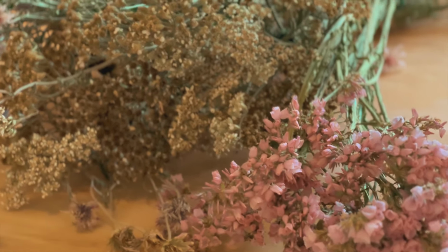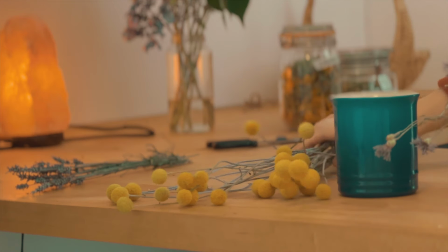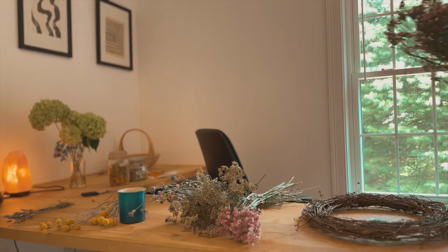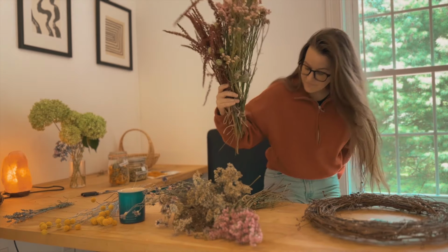It's the early days of August, and I've spent the last few months harvesting and drying some of my florals from the garden in hopes to have enough to make my very first mixed dried floral wreath.